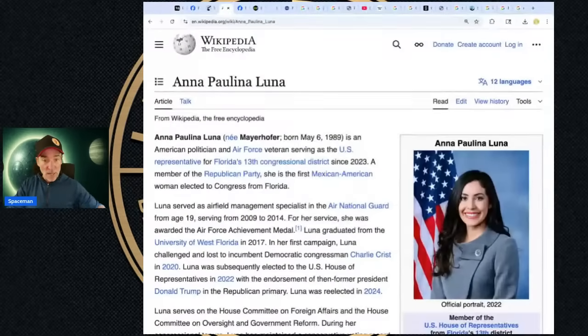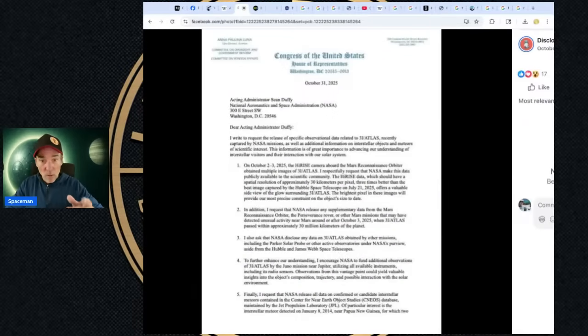Now, very interesting news. An American politician and Air Force veteran, Anna Paulina Luna, gotta love the name, right? Luna, last name. She sent out letters to NASA saying, where's the beef? Where's the photos? Where are the images from the high rise? And this is the letter right here. Congress of the United States, Acting Administrator Sean Duffy, National Aeronautics and Space Administration, NASA. I write to request the release of specific observational data related to Three-eye atlas recently captured by NASA missions, as well as additional information on interstellar objects and meteors of scientific interest. This information is of great importance to advancing our understanding of interstellar visitors and their interaction with our solar system.